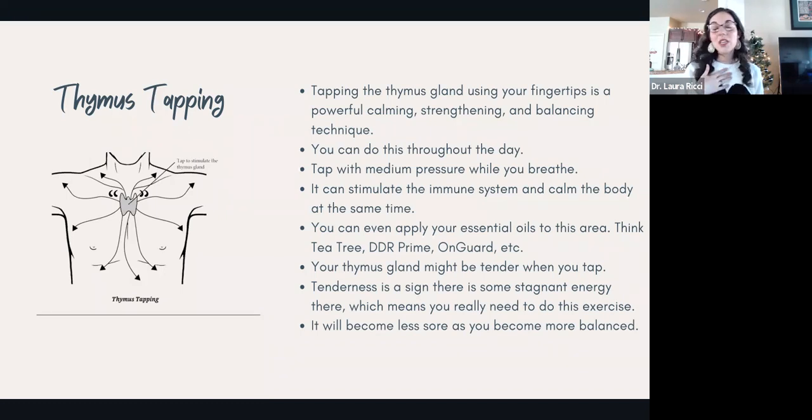But you could do it randomly. You could do it like your heartbeat, like ba-bum, ba-bum, ba-bum, and tap there. You can do this throughout the day. You can add this with some deep breaths. You could add this with an essential oil.